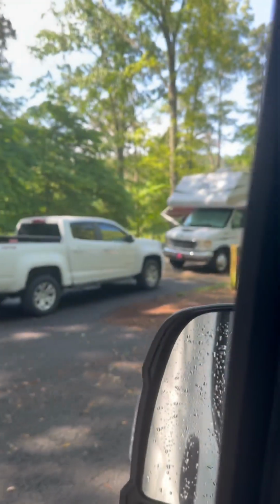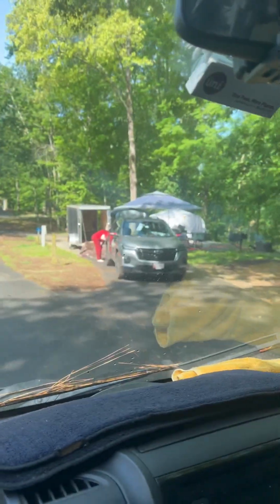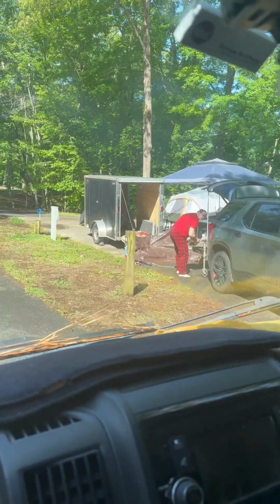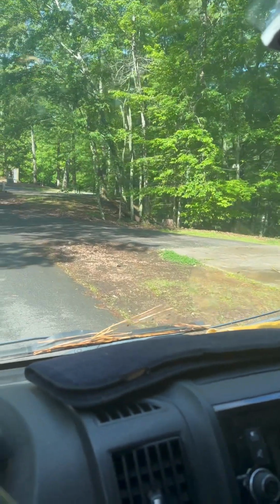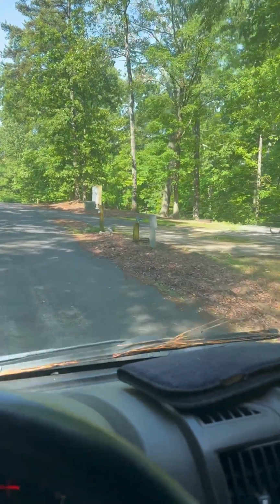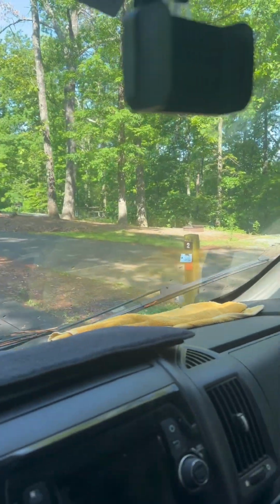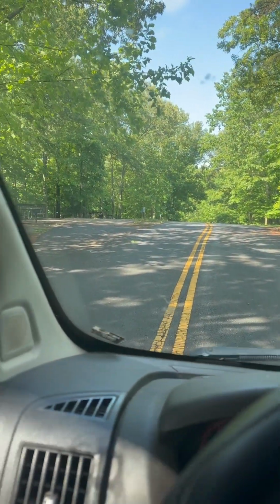This is site 1, which is a pull-through site. And over here, we have what they call handicap 1. Now, you don't have to be handicapped to rent this space, but it is a pull-through and easy access and relatively close to the restroom. And here is site 2, which already has cards waiting for it. That means someone is coming to that site today. It is also a pull-through site.